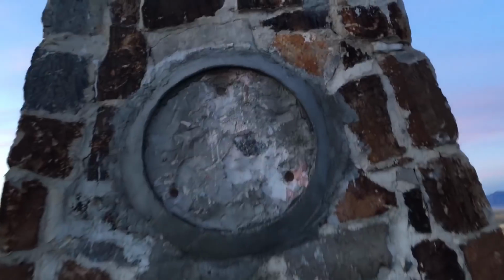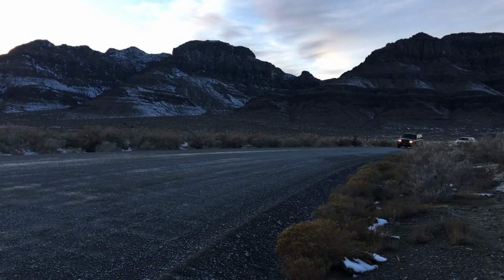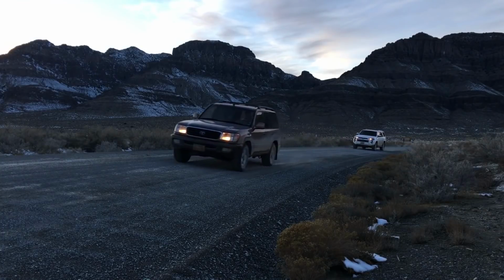We just made it to the Pony Express Trail. It's starting to get dark and we still have at least about 115 miles to go. We've been on the trail for almost 8 hours, so it's been a total blast. And we're looking forward to the last hour, but I wanted to get something in while we still had some light.